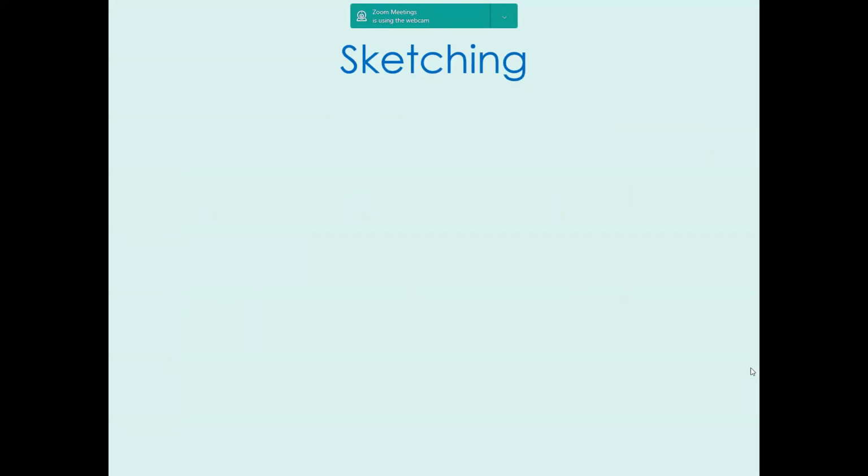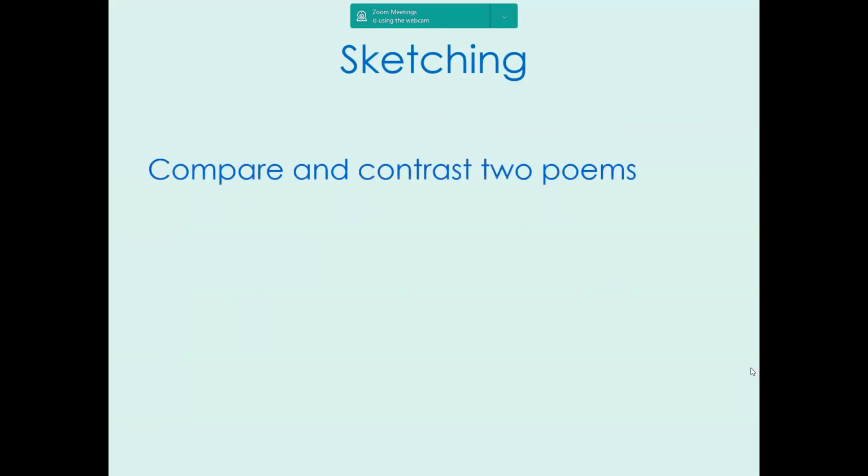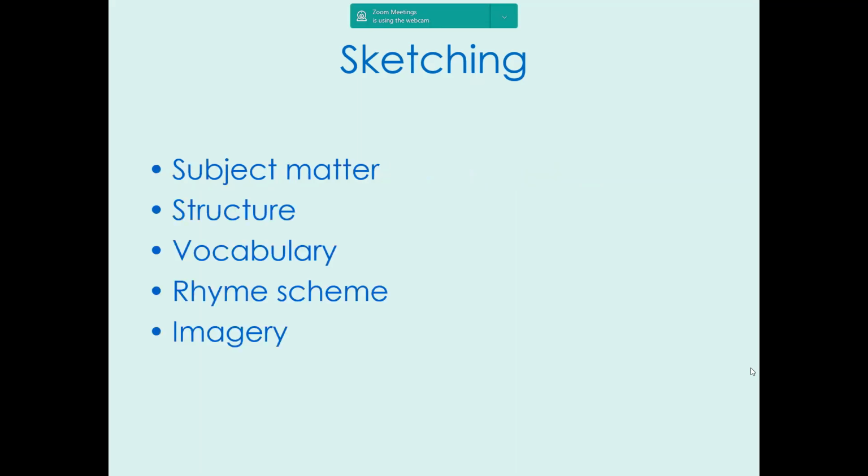This is another possibility. Supposing, for instance, and as an English teacher, this is something that crops up in my mind, compare and contrast two poems. Now, there are all sorts of ways in which you can do this. There are various things in that sort of area that you might need to consider: the subject matter of the two poems, the structure of the two poems, the vocabulary, the rhyme scheme, the imagery, and some poems will have even more things in. So how are you going to learn those?